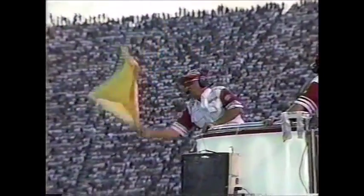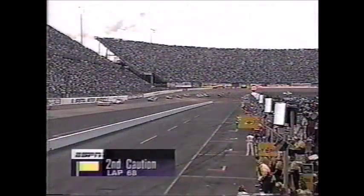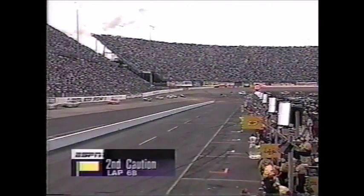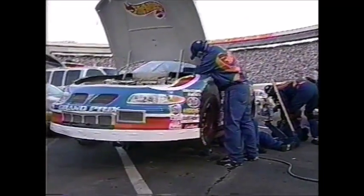Wise to have fought to stay on the lead lap, because now he gets to go around the racetrack, or at least half of the racetrack. Caution out for the second time here this afternoon at the end of 67 laps. John Kernan. Kyle Petty, who's pulled his Pontiac behind the wall, the crewman underneath going to work, an overheating problem.